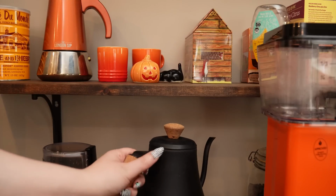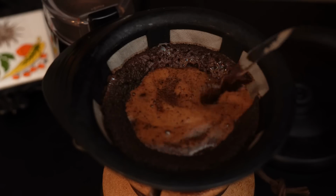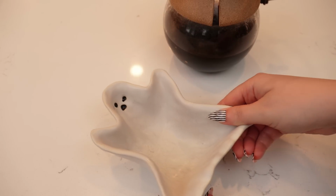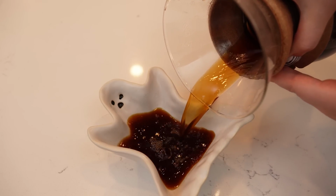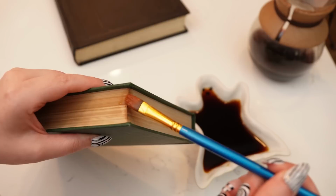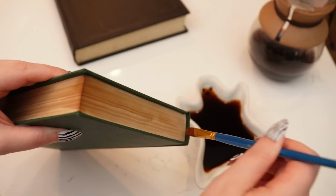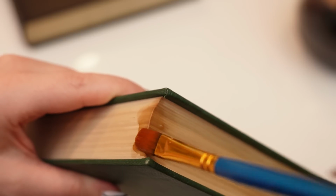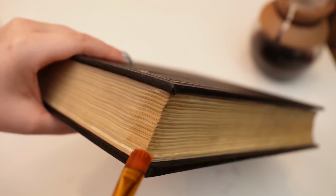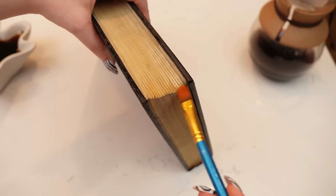Once I feel that my jars are good to go, I'm going to turn them right side up and put them in the oven at 170 degrees for 40-ish minutes. While those are in the oven, I'm going to quickly brew some extra dark coffee and get to staining the pages of my books. I loved just kind of messily painting these books. I didn't care at all if it looked even. I honestly wanted it to look like this wizard spilt a bunch of liquid on his books.